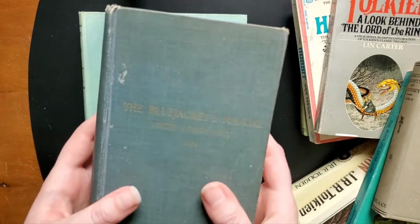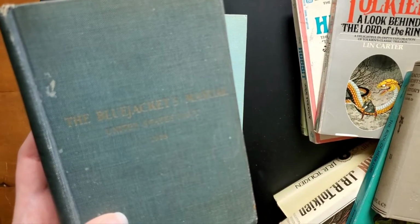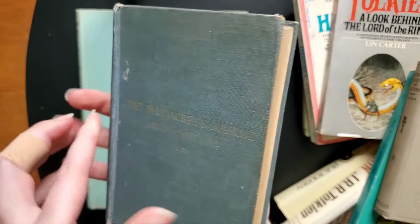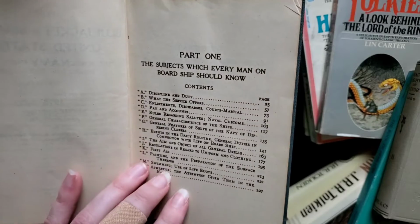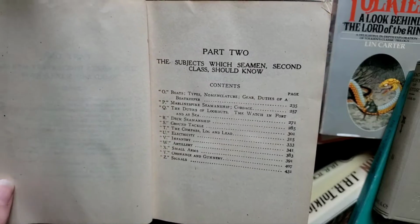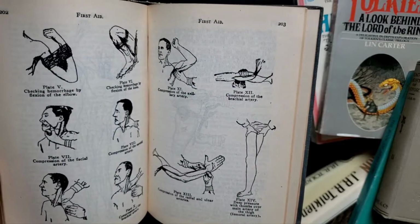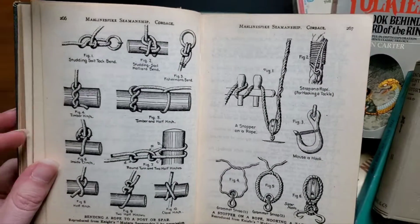And the very last book, sticking with the nautical theme, I have the Bluejackets' Manual for the United States Navy from 1918. That was just intriguing to me, to know what it would take to be a good bluejacket in the early 1900s. We have discipline and duty, what the service offers. Well, the knowledge that you should know. So this just looked so interesting to me. Oh, we've got first aid. That'd be very important. Knots and equipment.